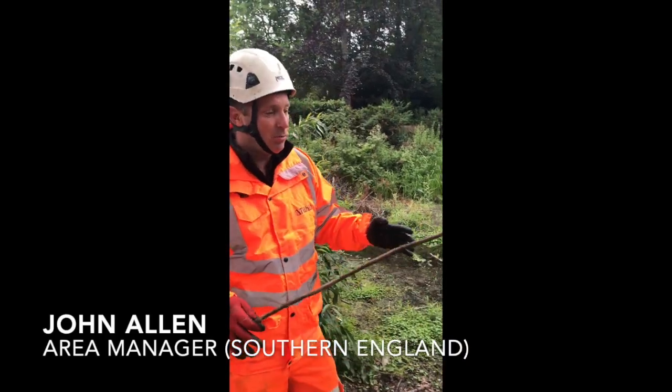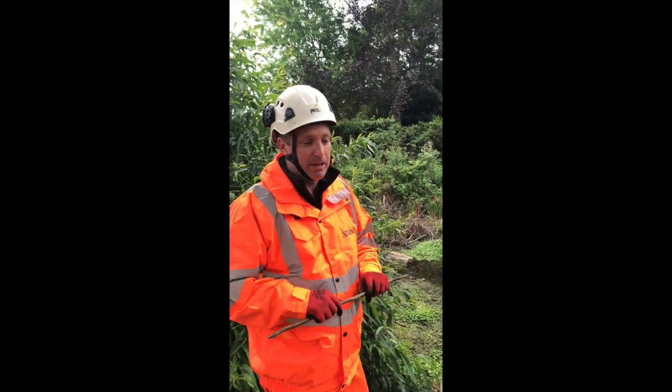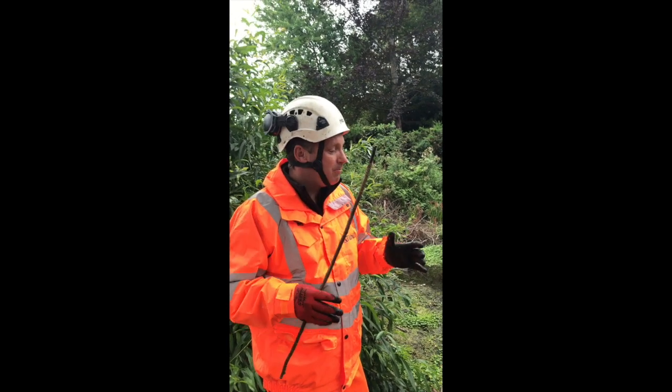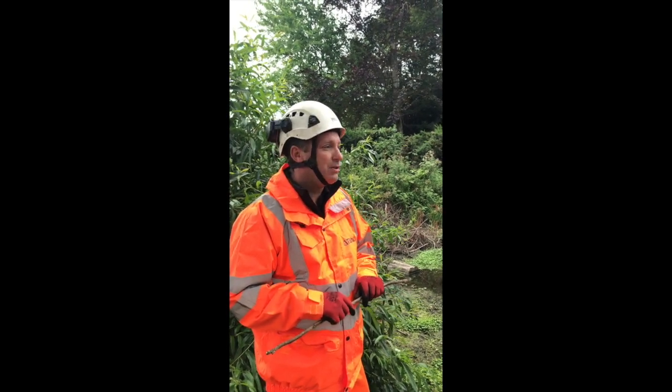So when we first started work at the Canons, one of our main points of action was to establish whether there was any contamination to the silt in the bottom of the pond. We took careful advice from our ecologist team and looked to see whether we'd have any impact on the nesting birds that were currently on the site.